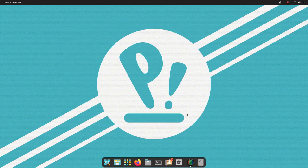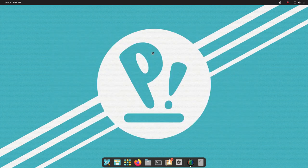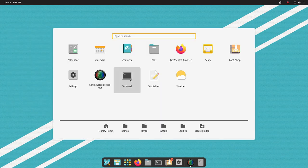So let's look at the applications that are installed by default. There aren't many, but there's enough to get you going. So you've got Firefox, which is your web browser. You've got a weather app. You've got a terminal. This simple screen recorder I installed for recording this video. It got a calculator, a calendar, contact book. You've got the file manager, which is the standard one that comes with GNOME. You've got the settings app, text editor. So there isn't much there.